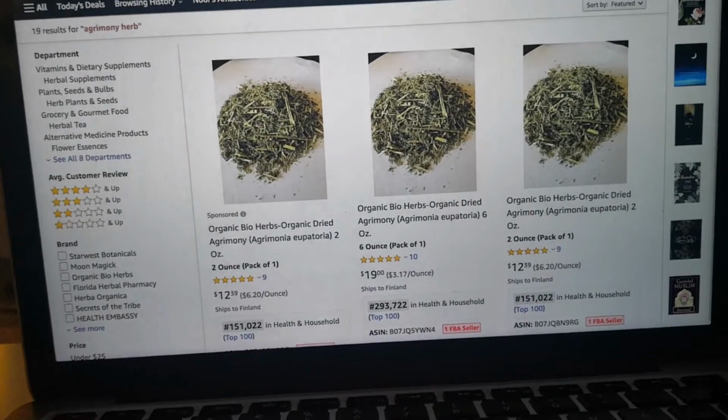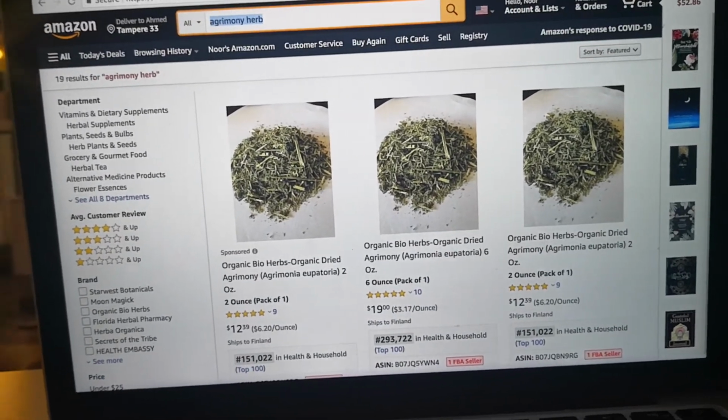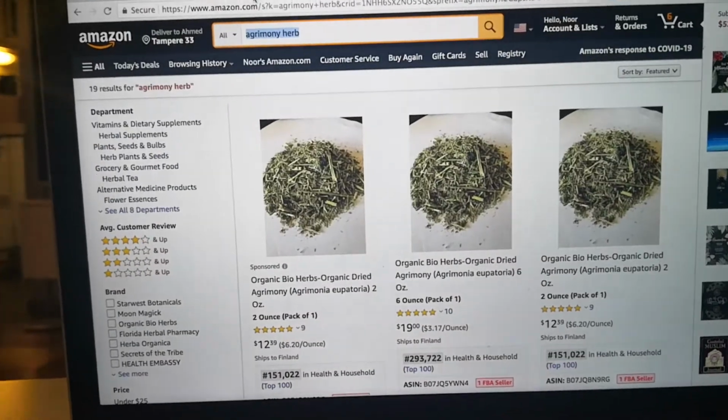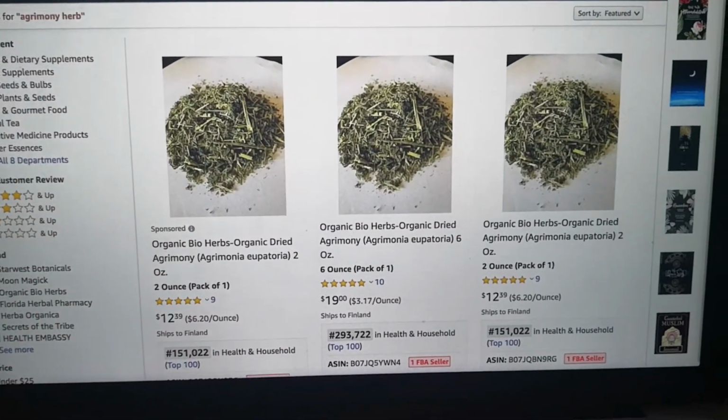So we are here at Amazon, as well as iHerb, eBay, and Mountain Roads Herbs to show you the agrimony herb, which is not quite as common as other herbs.